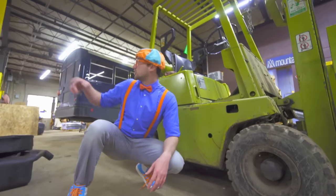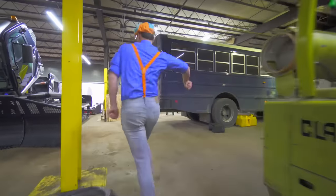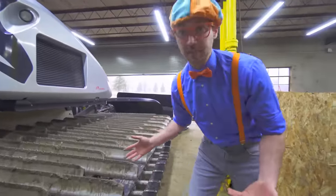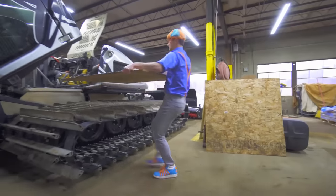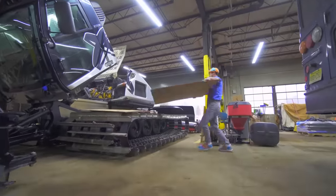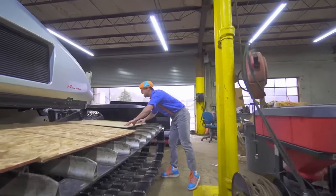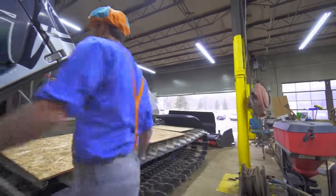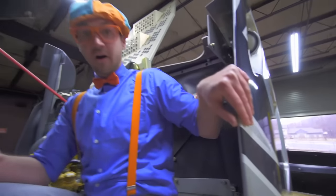All right, okay, now let's show you the groomer and the engine of the groomer. Yeah, where it gets all of its power from. Come on. Remember me talking about the tracks? Yeah, they're really slippery. So what I'm gonna do is put some plywood on there so you and I can stand on it safely. Pieces of plywood. Now you and I can stand on the tracks. Whoa! All right, we made it.